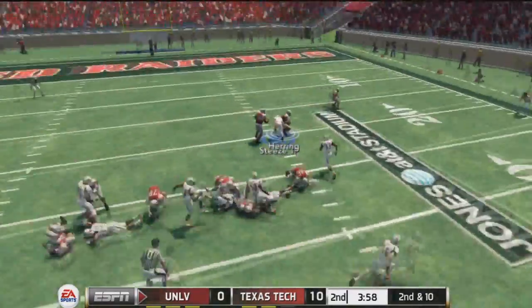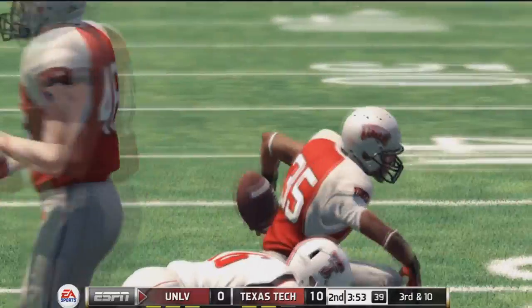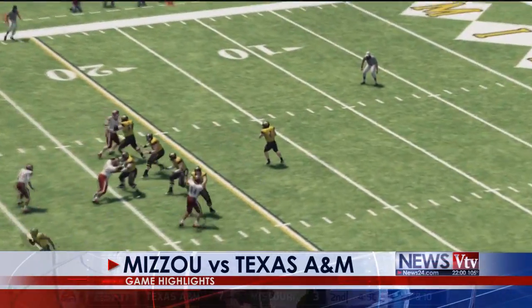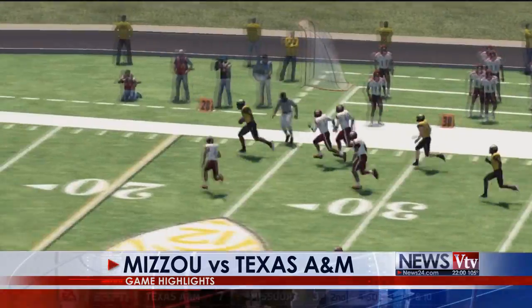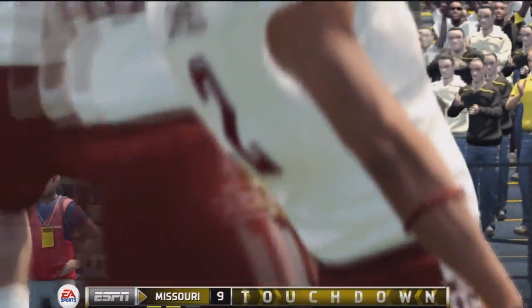Steves Jr. almost gets sacked. And UNLV picks up little to no gain. While we jump back out to Missouri and check the game break, Missouri starting quarterback Sports Prodigy hits his receiver along the sideline, who makes the reception and takes it the distance all the way to the end zone, putting Missouri on top 10-7.